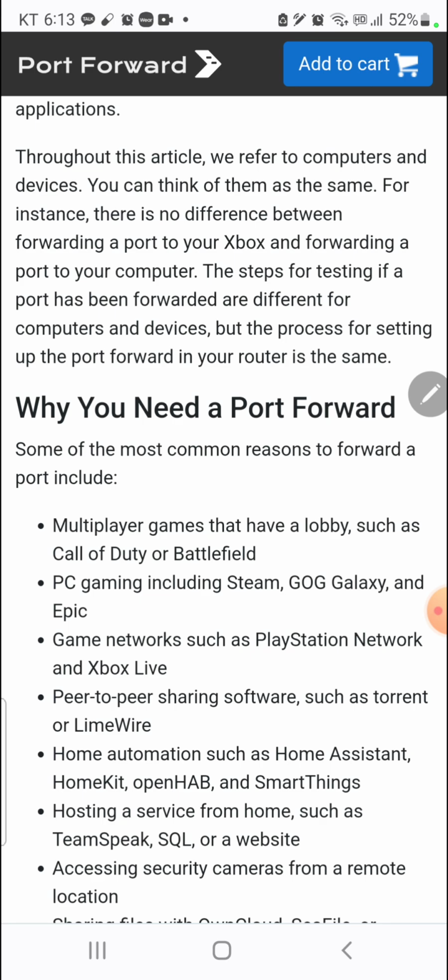Why you need a port forward? Some of the most common reasons to forward a port include multiplayer games that have a lobby such as Call of Duty or Battlefield.